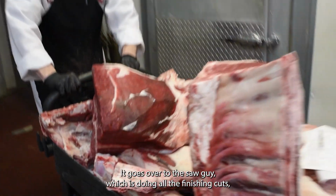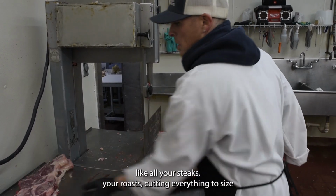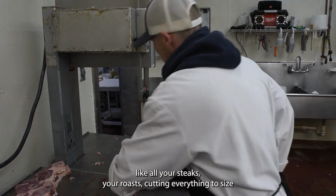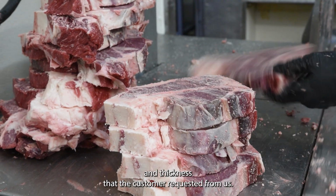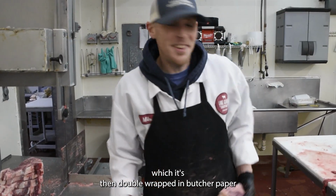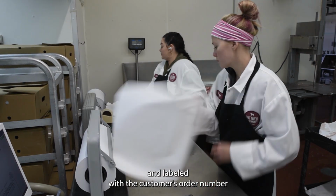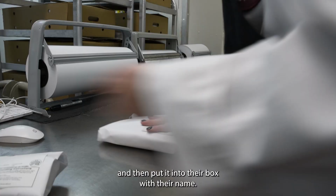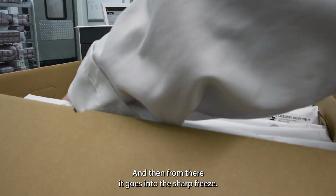From this point, it goes over to the saw guy, who is doing all the finishing cuts, like all your steaks, your roasts, cutting everything to the size and thickness that the customer requested from us. It moves over to the wrapping table, where it's double wrapped in butcher paper and labeled with the customer's order number, and then put into their box with their name, and from there it goes into the sharp freeze.